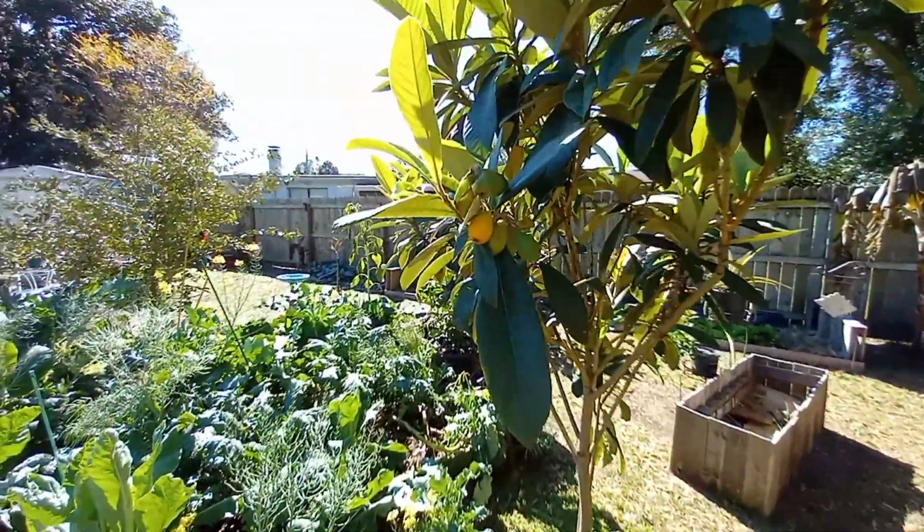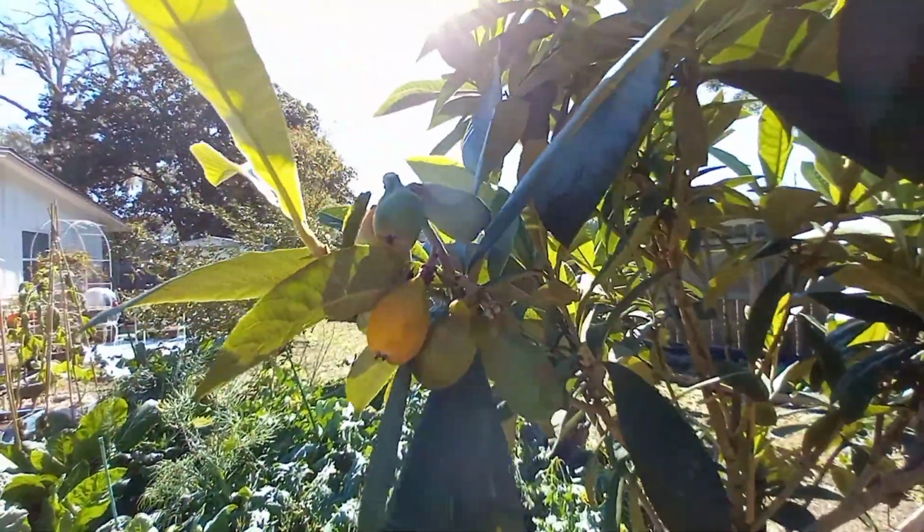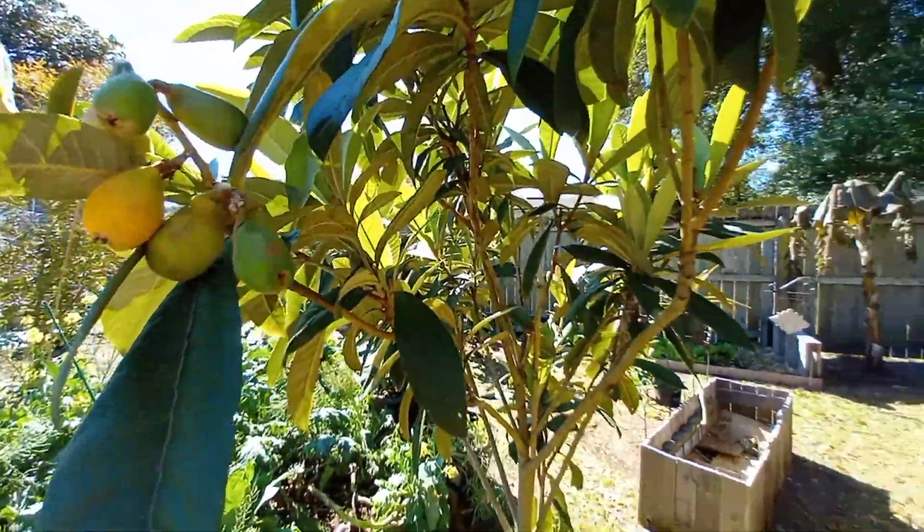And this over here is our Loquat Tree. It's doing really, really well. It's loving this cool weather.